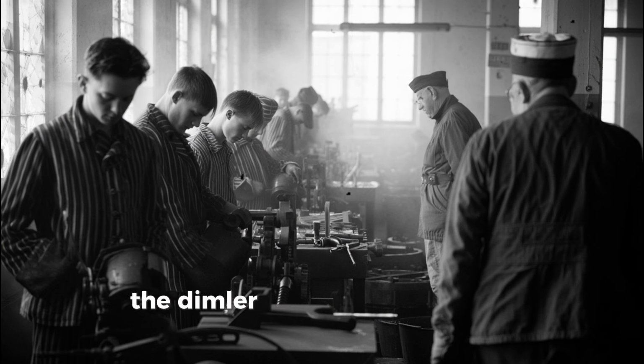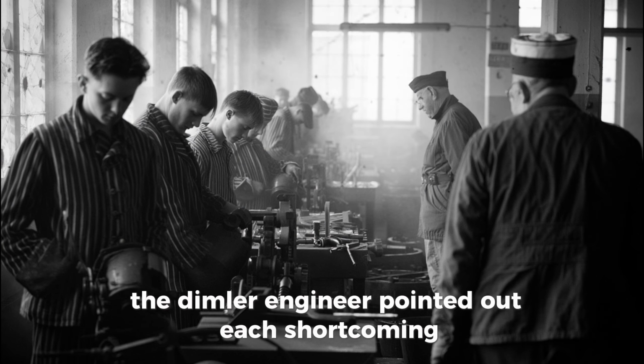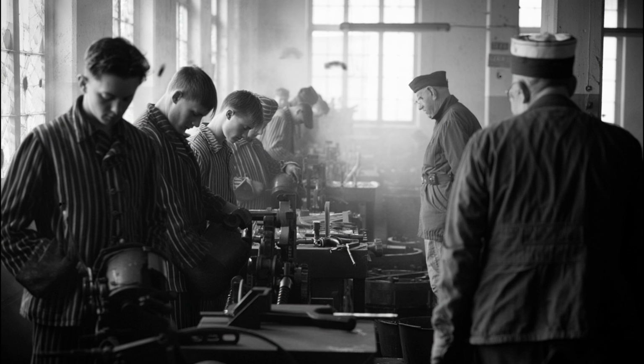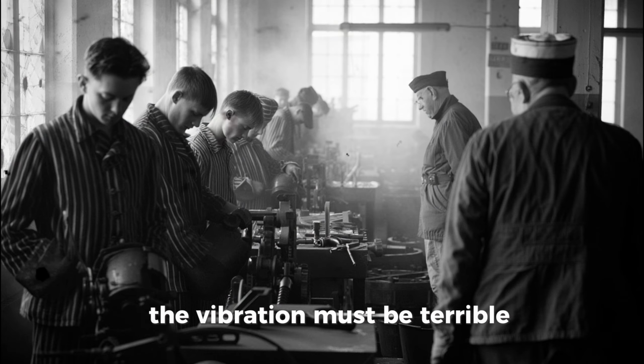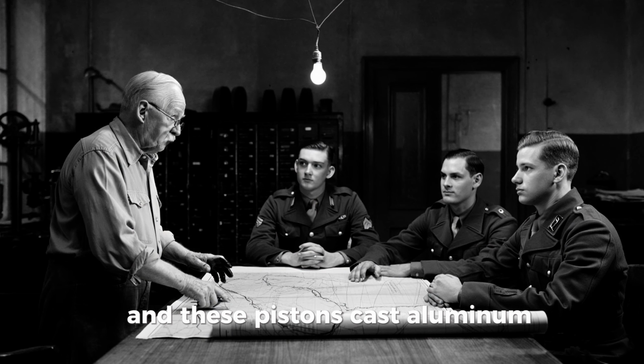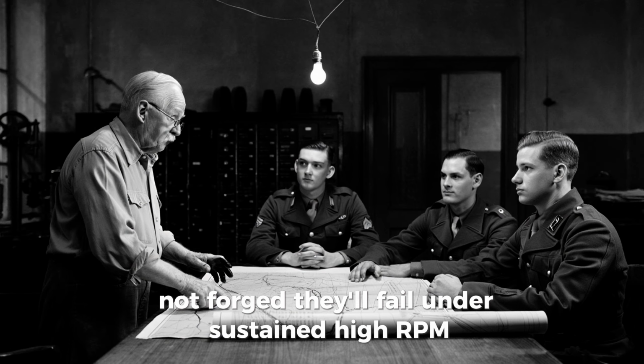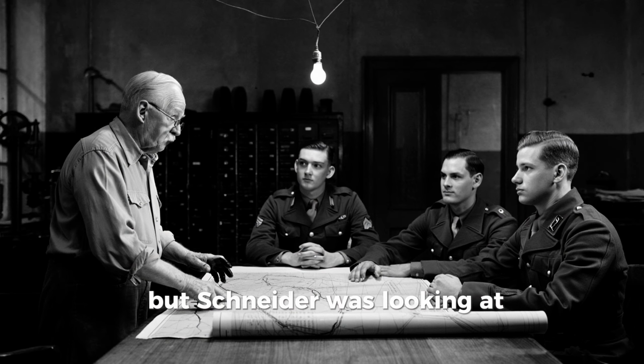The Daimler engineer pointed out each shortcoming. Look at this crankshaft. Counterweights. The vibration must be terrible. And these pistons, cast aluminum, not forged. They'll fail under sustained high RPM. But Schneider was looking at something else.